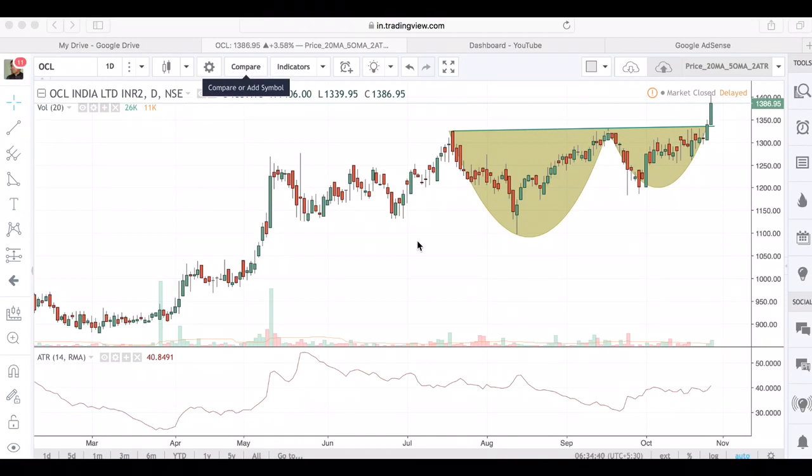Back again with a new stock which appears very interesting to me, and I wanted to go ahead and share that with you. Now, the stock in question is OCL India Limited. This is basically a cement company, and if you look at the chart pattern that I have drawn and plotted on the screen, you would get a feeling that it's like a cup and handle formation. This particular formation is a very strong formation as far as technical analysis is concerned and can lead to very good gains.